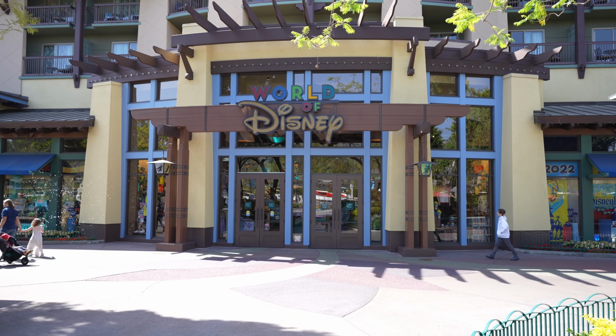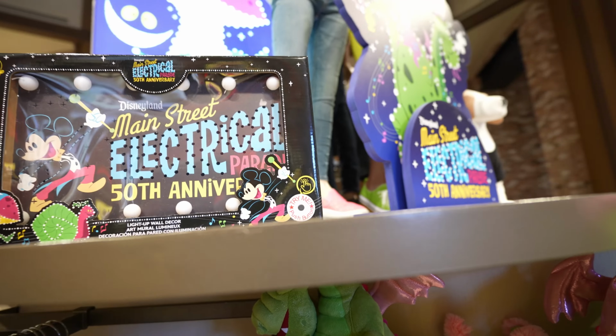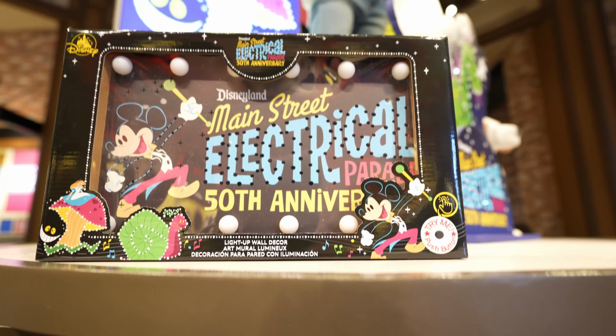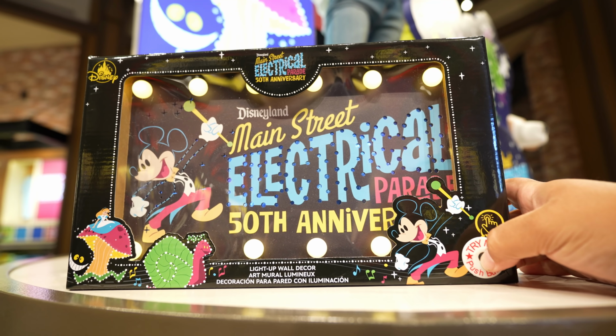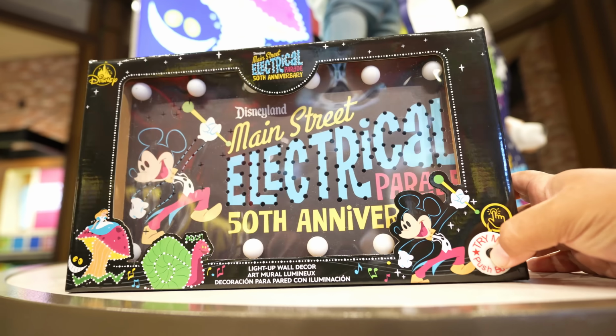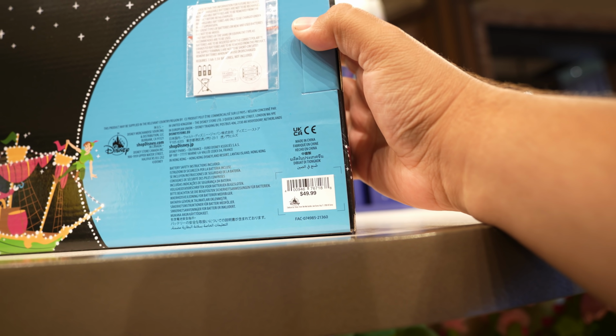All right guys, we just got inside of World of Disney, and over here in the Main Street Electrical Parade 50th Anniversary merchandise, looks like they have a new light up sign. There's a button, so you know we have to push it. Wow, that's cool. This light-up sign is $49.99.